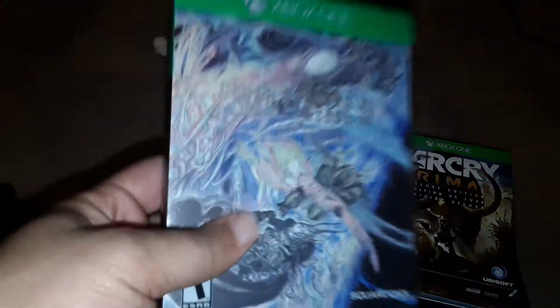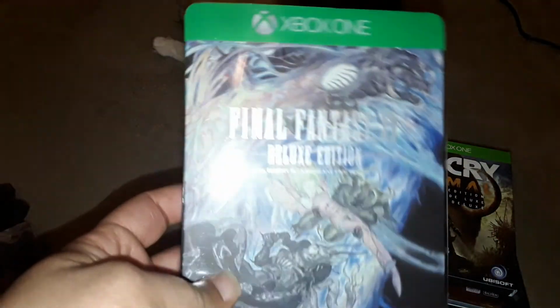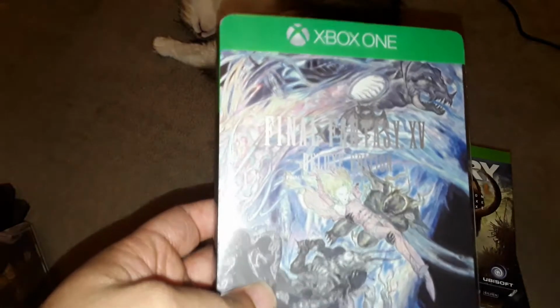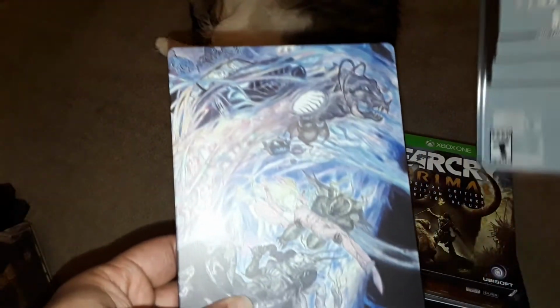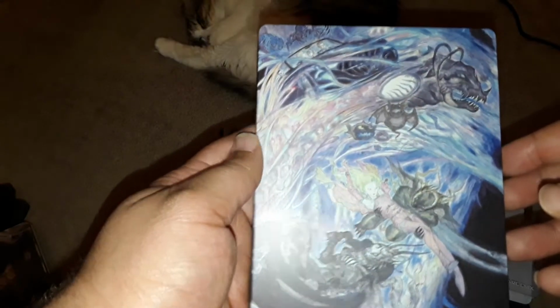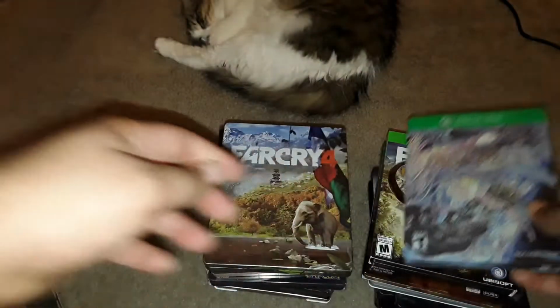Next up, so, you know, I've been gaming since the early 90s, since Sonic the Hedgehog days on the Genesis. And this is my first Final Fantasy game. I think it's a great freaking game too. And this is an awesome steelbook. I really dig this art. If you know who drew this art, maybe it's on the cover and I wasn't paying attention, let me know, because this artist did a really good job just on the creativity of it.